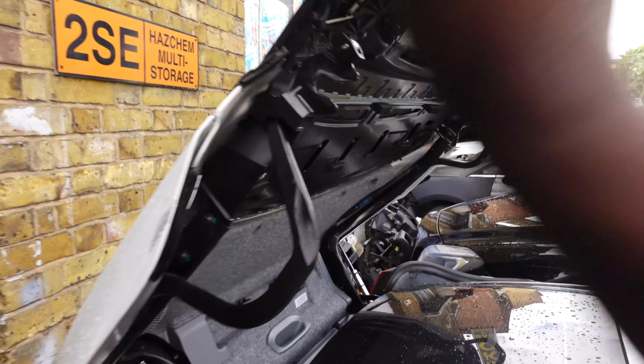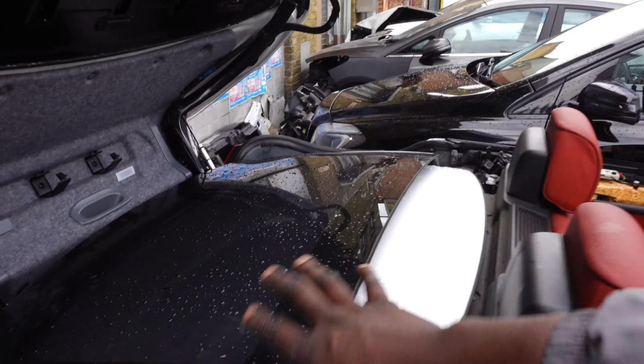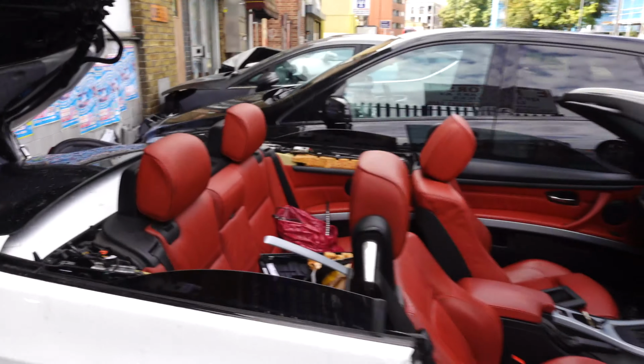So I'm going to hack away, try to figure out why the roof isn't working. If I can't figure out why it's not working electronically, I'm going to have to do a manual. There's a relief button in the back that you can manually lift the boot and lift all the roof and lock it all up. So I'm gonna have to do that if I can't figure it out.